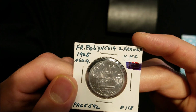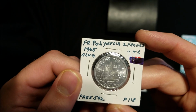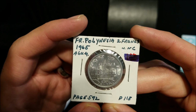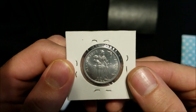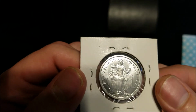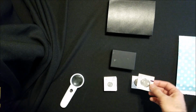This is a Polynesian 2 francs, 1965. It's a really large coin. It's about a half dollar size. It's aluminum. I can feel it by the weight, and then the coin dealer also wrote it on there. Cool, French Republic. That is very cool. Thanks, Junior. 1965. That's in good shape. Next one's really cool.